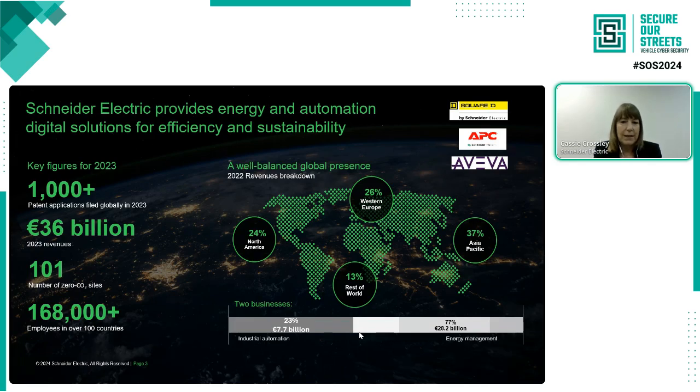We have APC. You may remember the desktop UPSs that you would have, but also for data centers. That's mainly data center business. So a lot of what is securing your platforms, and also from a power standpoint, big three-phase UPSs and APC. And then Aveva, if you're in manufacturing, we have a lot of products from Schneider Electric, from PLCs, programmable logic controllers, but also Aveva for industrial automation software and different kinds of process automation products.